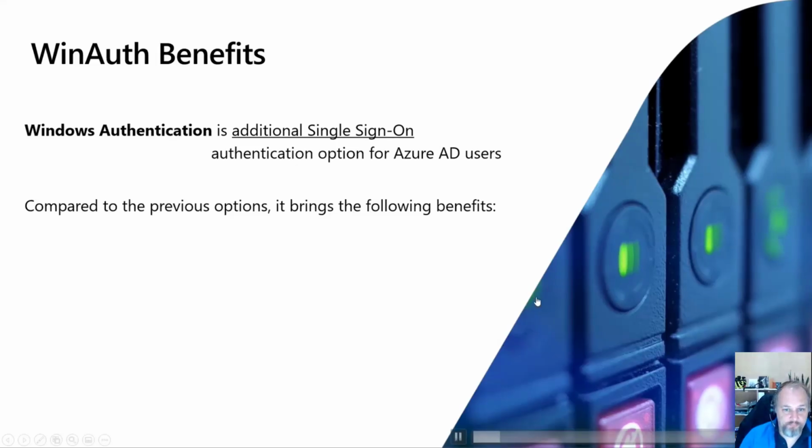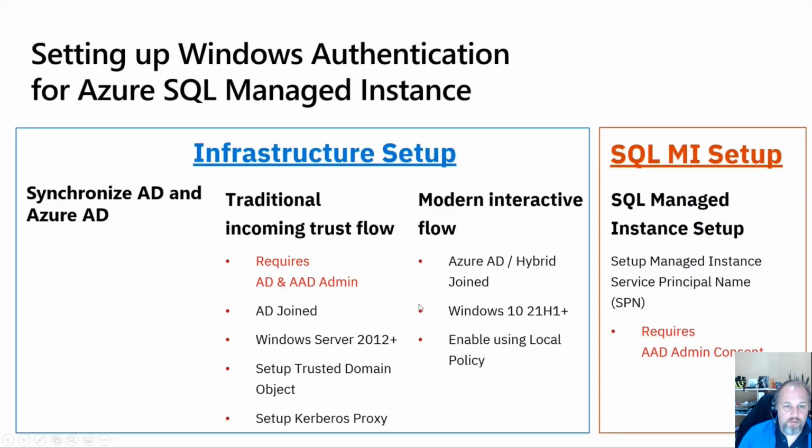So how is it done? You need to do the setup. Don't worry about this. We will publish good documentation once it is publicly available. You can sign up and get all the documentation now for trying it out. So you will synchronize your local AD with Azure AD, set up trusted domain object Kerberos proxy, and on the managed instance, you will need to set up an SPN with all the necessary privileges that you need to have on both sides, and especially Azure Active Directory admin privilege, which is key for the setup. For a big organization, that might not be the most trivial thing.